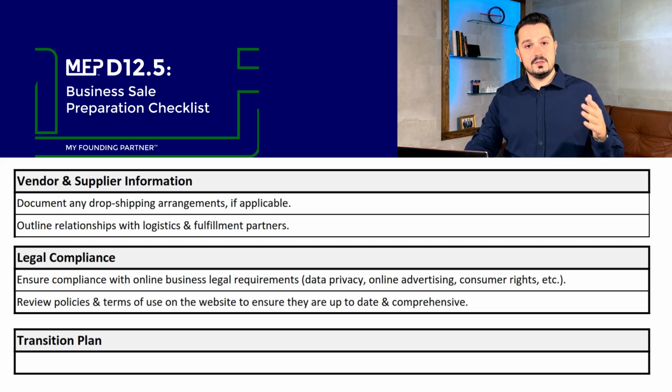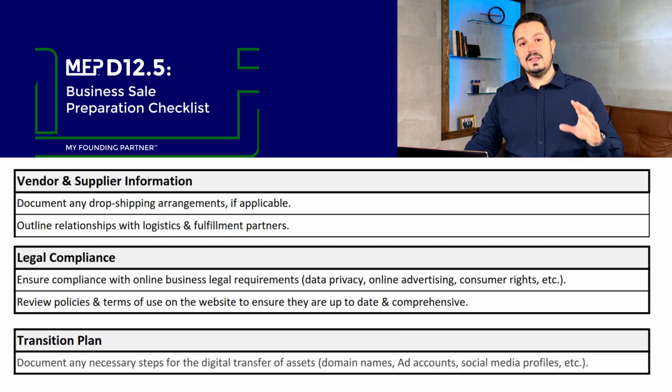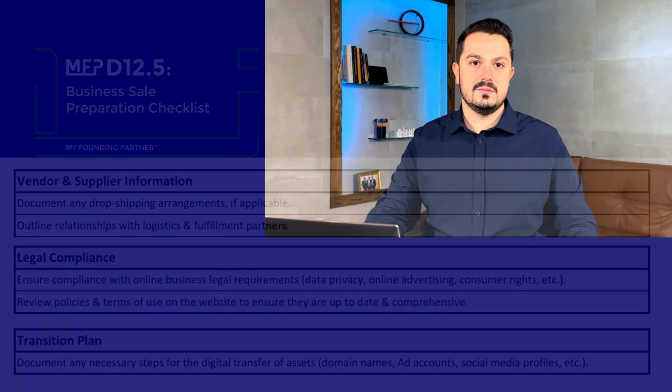The last section you need to compile and make sure is in good standing is just a good transition plan. We need to document any necessary steps for the digital transfer of assets, such as the domain name, any ad accounts, or even any social media profiles to have a proper, easy, smooth transition to the new buyer of your business. Through this checklist, you've compiled a comprehensive way to sell your business.